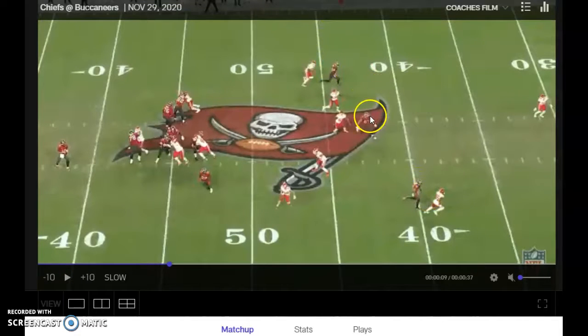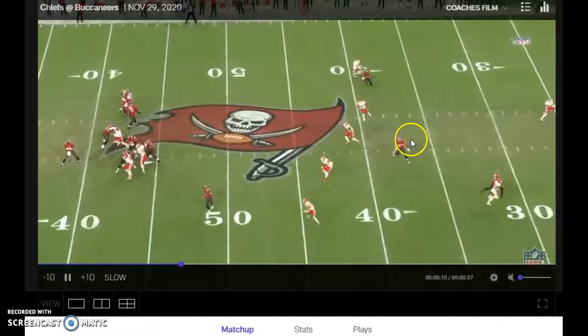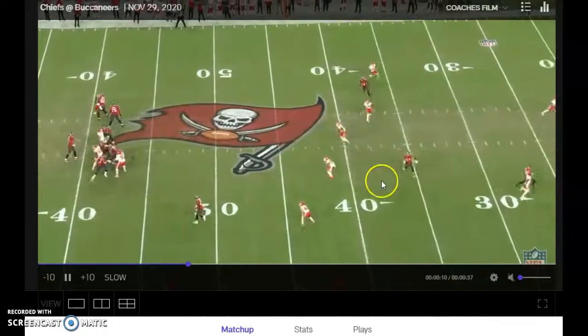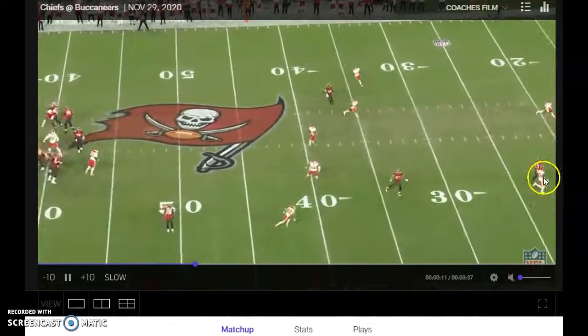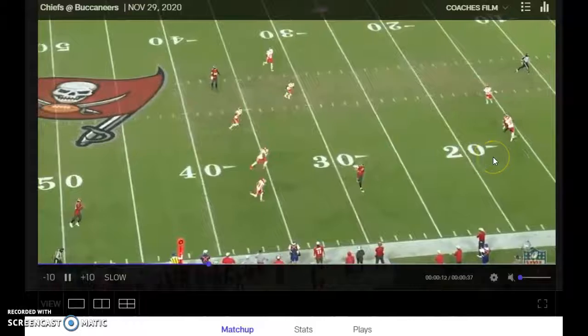It's a neat play design because Gronk will kind of break off his route abruptly and veer over. It's not really a route name for this per se, but it kind of goes over the top of the zone. And since they're in cover three, the cornerbacks have to take the receivers deep. There's a hole in the zone. He's wide open.